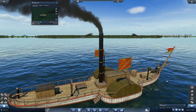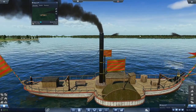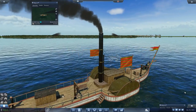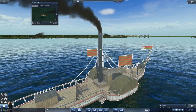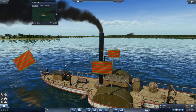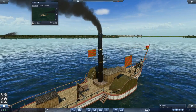And I can't get over the detail of the models. I mean, you just look at the bits and pieces that are on the boats. And this takes me back to pretty much the first episode I ever made of this, and I was just like, oh my god, look at the brasswork. Little lanterns and all kinds of stuff. I do love the boats.